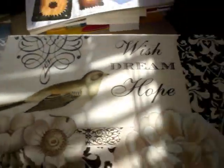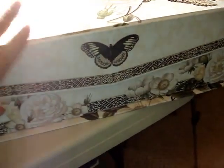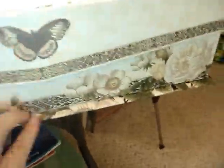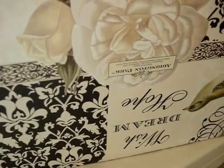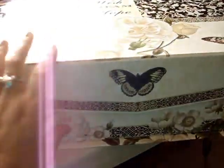Oh, it's for another project. All right, this one again has the magnetic flap. It's got a little lip at the bottom. But I thought that would be really cool too. Let's see. Again, $2.60. It doesn't have measurements on it, but it's pretty good size. But anyway, I thought that was really neat.